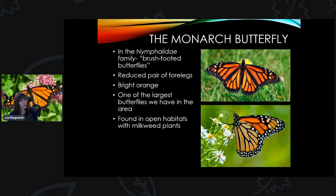And if you ever look at a monarch butterfly close up when it's perched on a flower, it sometimes looks like they only have 4 legs instead of 6. The reason for that is they have a reduced pair of legs. So their first pair of legs is smaller, and they usually tuck it up in their body. This is a picture of that here on the bottom. This monarch butterfly is perched on some flowers, looks like some asters, and it only looks like it has 4 legs total, or 2 pairs of legs. So that's another characteristic of the monarch butterfly.